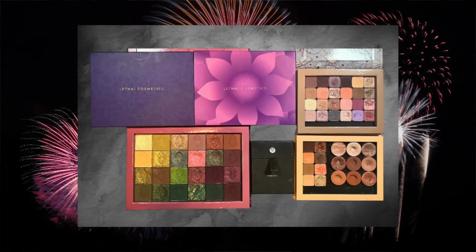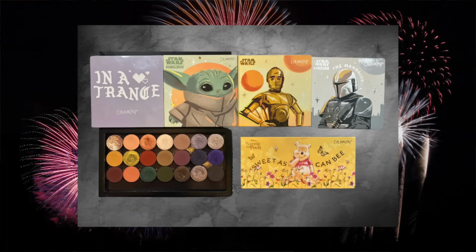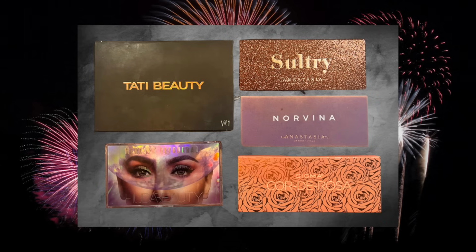You guys would have just seen me roll that palette into my No Pan Left Behind, because I am going to be using the Viseart Apricot palette, which is in there as well. The rest of my ColourPop palettes have stayed the same, with In a Trance and the 3 Star Wars palettes. The depotted one is the ColourPop So Jaded palette, and then we do have the Winnie the Pooh palette. This slide is exactly the same with Tati Beauty, Huda, ABH, and then Sigma.